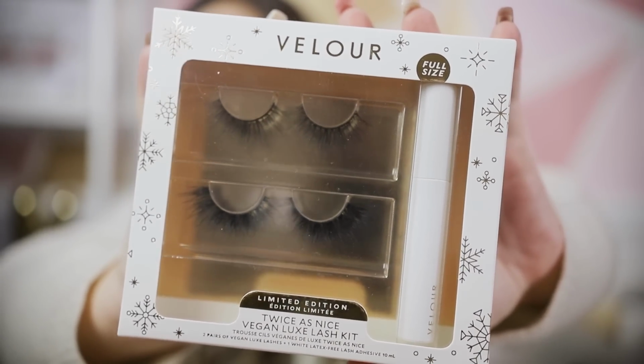Next, we have a skincare set from Fenty Beauty. I've actually never tried Fenty Beauty skincare, so I thought now was a good time to do so because of all of the value sets out right now. It is called the Glow Around. It is a 4-piece travel skincare set.